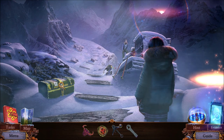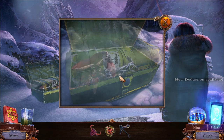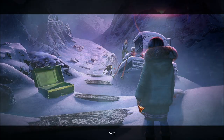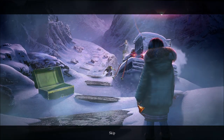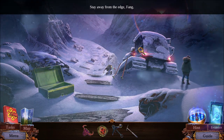Yeah, so it does seem like that evil preacher is doing bad things, manipulating the expedition for his own evil ends. Please tell me, yes, this has something I can use to climb that mountain. Uh-oh. Stay away from the edge, Fong. Yeah, this is not something you should hang out with.